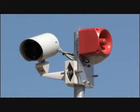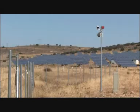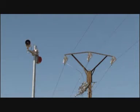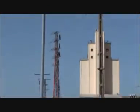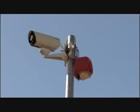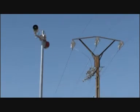FLIR Systems not only delivered the thermal imaging cameras, but other hardware and software as well. Mini servers, input-output boxes, network digital video recorders, video processing units, they all bear the FLIR logo. The software used to manage the entire installation is FLIR Sensors Manager. Everything has been installed by Sofitel, a FLIR Systems distributor in Spain. They created a thermal fence around the perimeter.